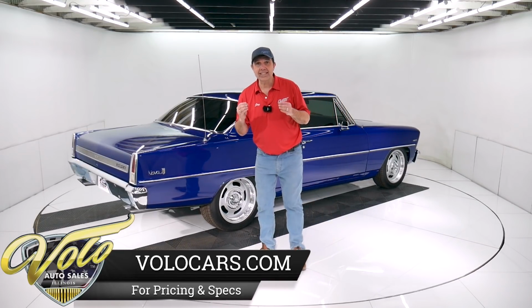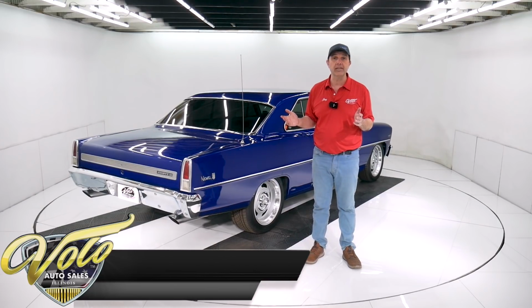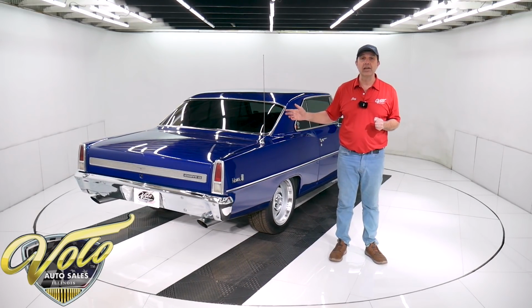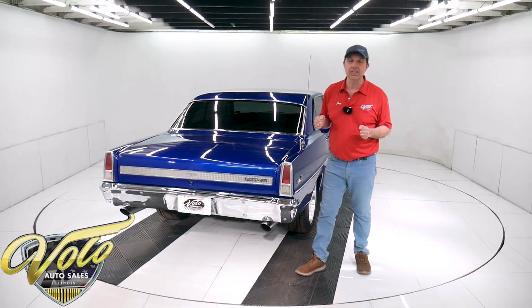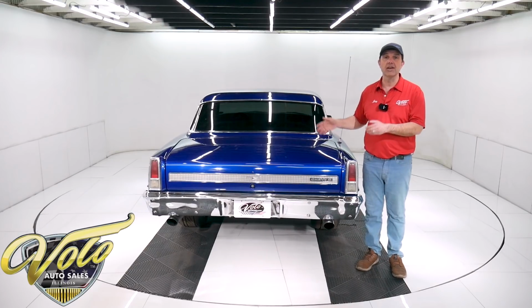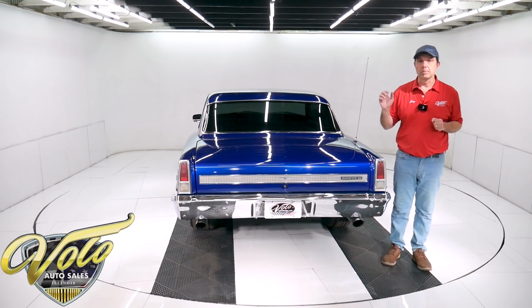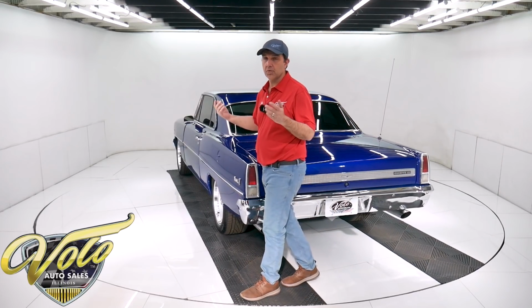It's not pristine. I'm going to go around and show you areas that are not perfect. I just sold one of these that was amazing, and that brought $130,000. This one isn't even close to half of that, but it's got all the good stuff, and it's a good, clean body. Someone could tinker with a few things and bring it up to another level, or it's great the way it is.